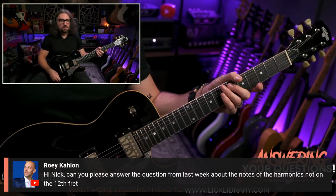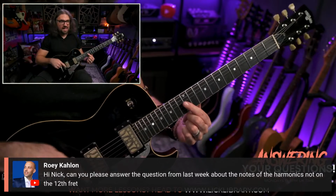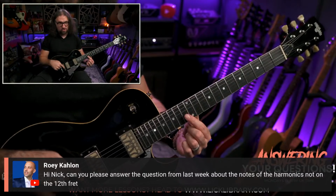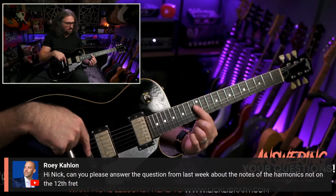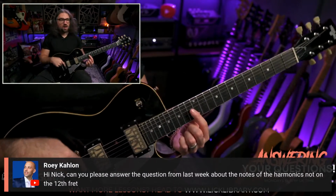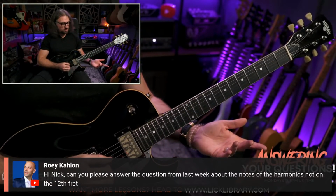And it's all based upon how we divide the string. So the 12th fret note is the same as our root note because it's exactly halfway between the nut and the bridge. So the bridge is here, the nut is here, hopefully you can see that. Halfway is the 12th fret. It doesn't look like it's halfway because of the way the fretboard is aligned, but if you look closely, that's halfway. So if we divide the string in half, we get the same note.